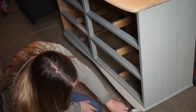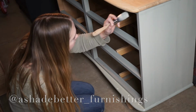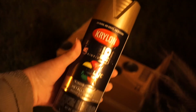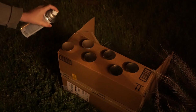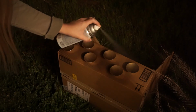I had my followers on Instagram vote whether or not I should keep or replace the hardware, and it was almost a 50-50 split, so I went with my gut and I'm keeping them. I'm spraying them with gold spray paint by Krylon, and sorry for the lighting, but I filmed this after the sun went down, so the lighting is terrible. I ended up doing about 3 coats total of spray paint, both on the top and then after I flipped it over and did 3 more on the bottom.